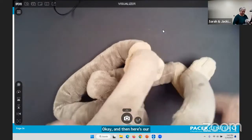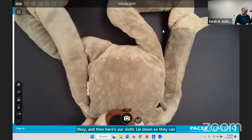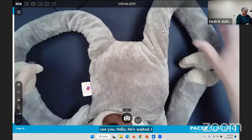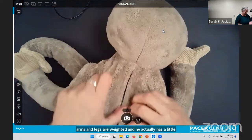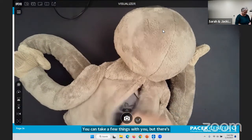Okay, and then here's our sloth. Lie down so they can see you. Hello. He's weighted. I don't remember how much he weighs, but even his arms and legs are weighted. And he actually has a little backpack. You can take a few things with you, but there are weighted beads in there.